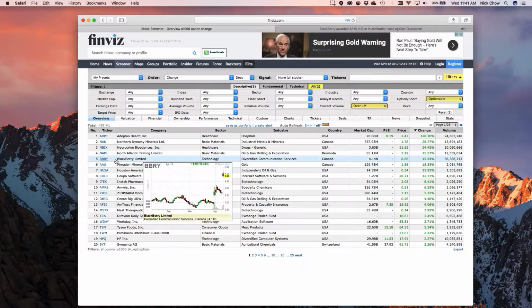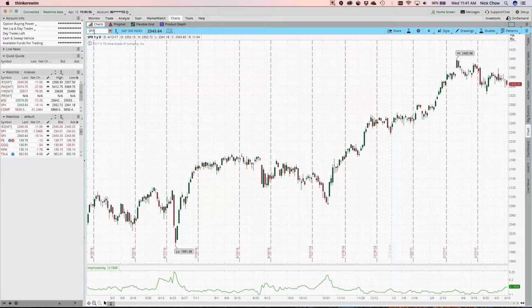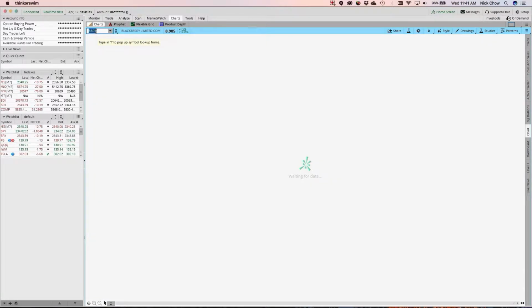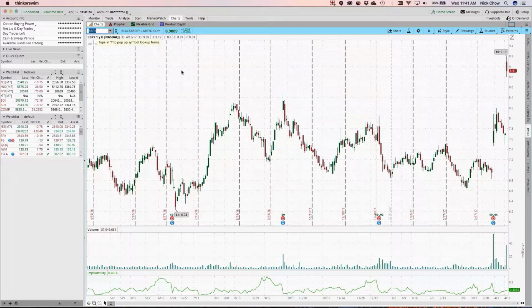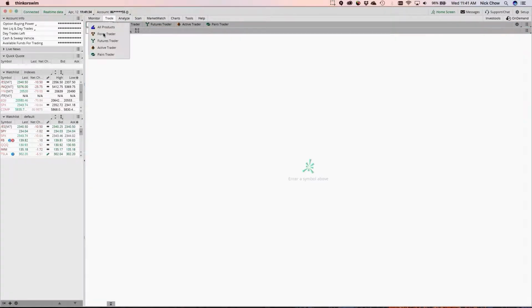So what I would do then is, let's say for BlackBerry, for instance, I would then open up my Thinkorswim platform and type in BlackBerry, BBRY, and you can see here, this is the yearly chart, and they're up a lot, and it gives you more information. But if you go to the options, you can see, oh, how liquid is the option.